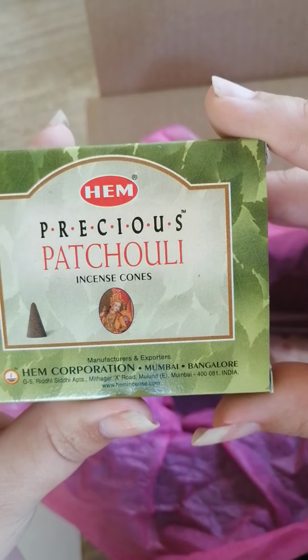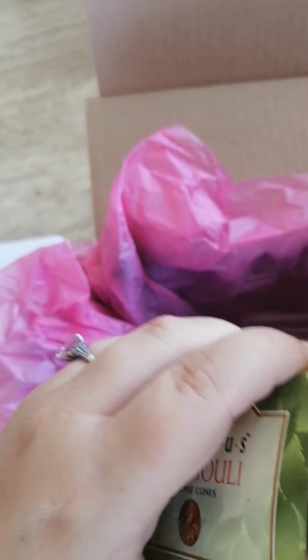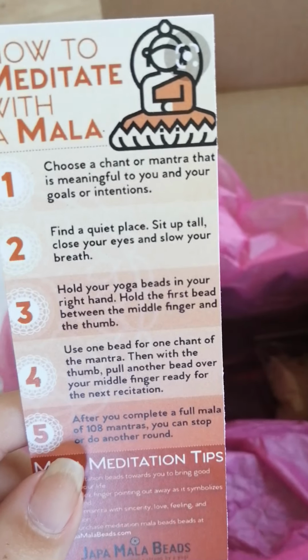It's very spicy. I'm not going to try to pronounce that. I can't read your side of the box. Precious patchouli. Patchouli, okay. I was like, I don't know if I want to try to say that out loud. Oh, that's a really nice smell. I didn't actually get a chance to smell that. How to meditate with Mala. Oh, that's for something else.